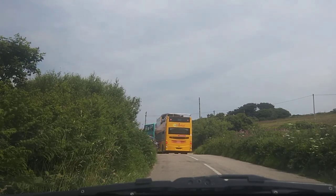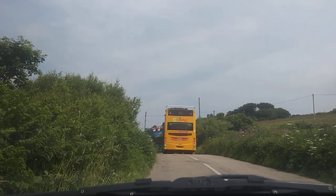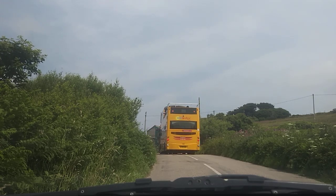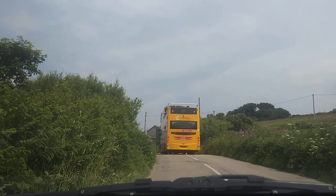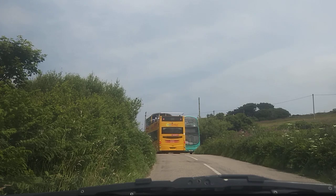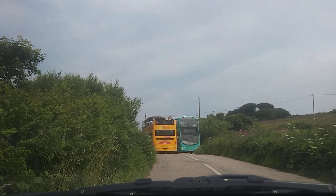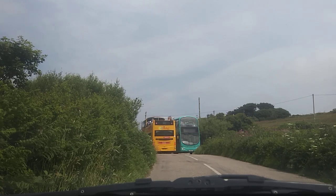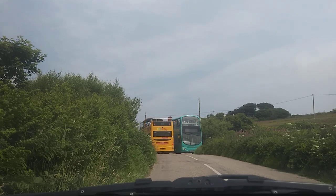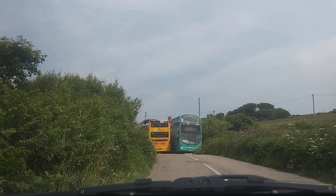Look at this. The poor guy on the bike now has got to dismount and walk past. Isn't this comical? I mean, the tourists must be thinking, what on earth? That's probably why they put that big lay-by up there, the one with the greeny-blue buses in. The thought behind that is ridiculous.